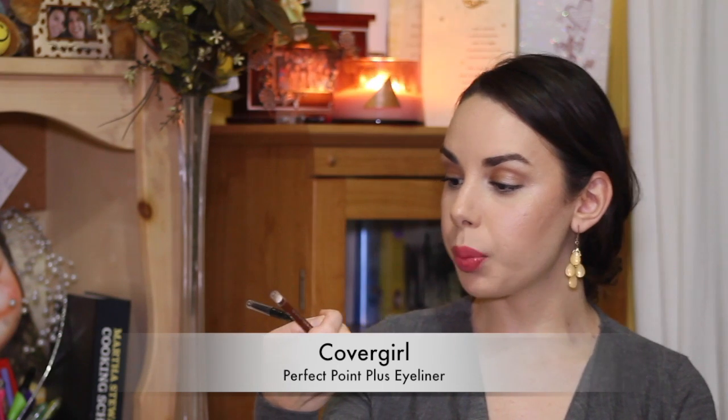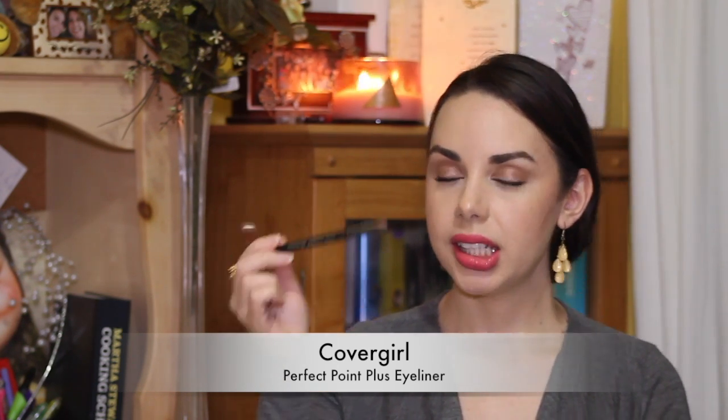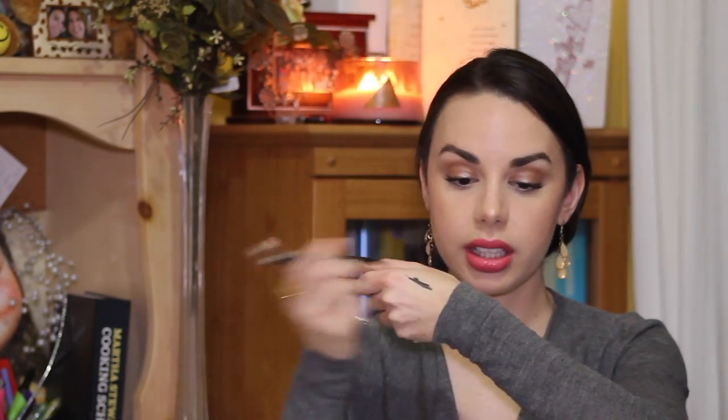But one thing I just bought on the spot and have been loving is the CoverGirl Perfect Point Plus eyeliner. I have never found an eyeliner that I liked as much as these. These are very creamy. Let's see if you can see. Super creamy and pigmented, but what I also love about them is the eraser, I guess you can call it, on the back end. It really smudges it out nicely.